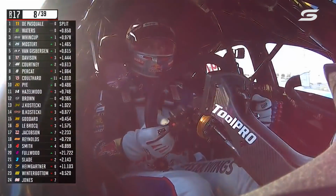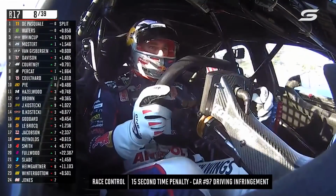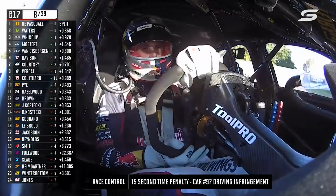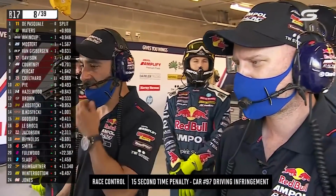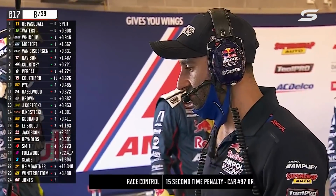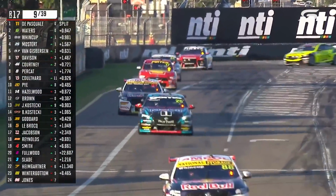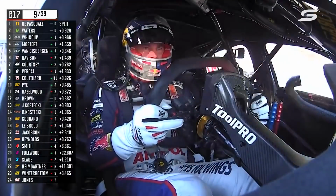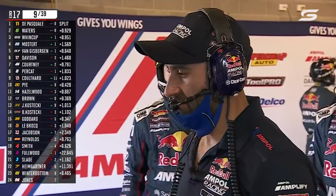So, seeing on our timing screens, this is big. Car 97, 15-second time penalty. Driving infringement. So we haven't worked out for why. We're thinking that it'll be for the Brody Kostecki contact. I think that's what it'll be. That is massive. That's big. Very big. Shane did say, he telegraphed it before the race, that he was going to get the elbows up. And potentially, maybe a little bit too strong with the elbows up with that one with Brody Kostecki. And that parks him on current numbers way down about 17th.